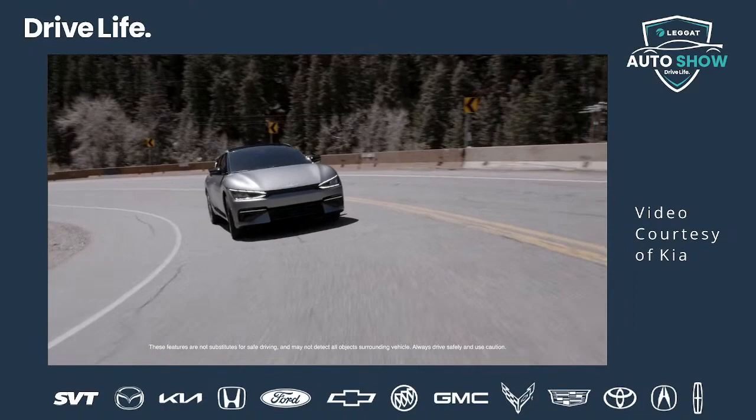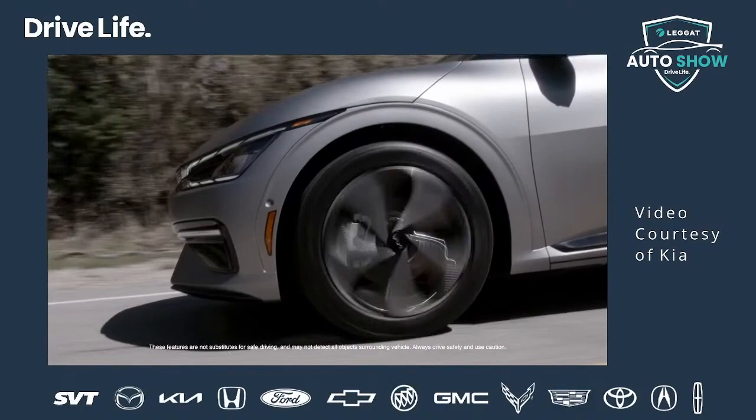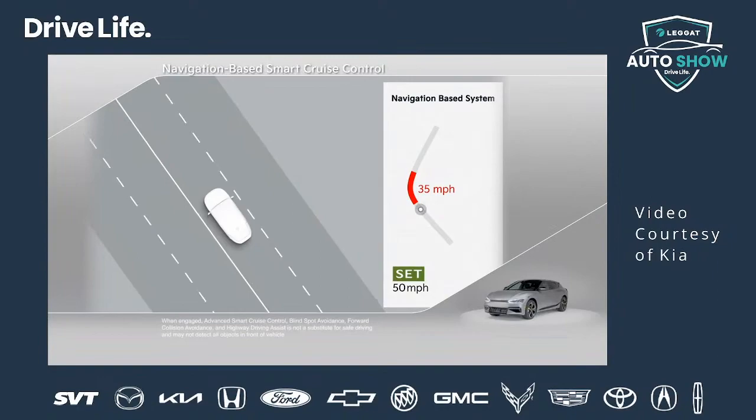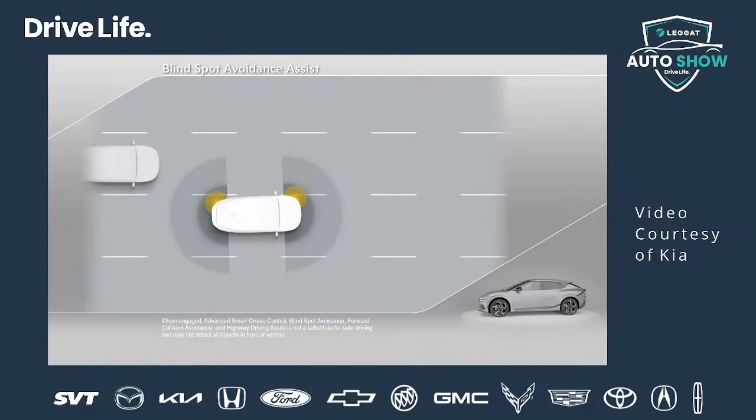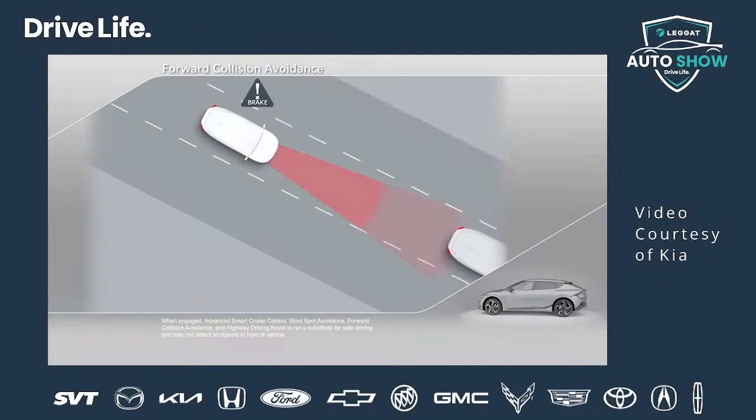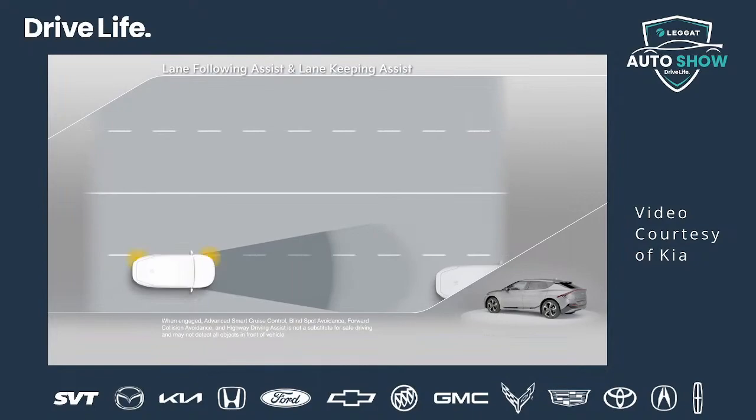No Kia vehicle is complete without a suite of advanced safety and driver assist systems, and EV6 is equipped with our most cutting-edge technologies to date. Navigation-based smart cruise control Curve uses the navigation system to lower the vehicle's speed proactively before upcoming curves in the road. Blind spot avoidance assist helps drivers detect vehicles in the blind spot and remain in their lane. Forward collision avoidance helps the driver brake to avoid or lessen a collision when vehicles or pedestrians are detected in front. It also works during lane changes and when turning through junctions.